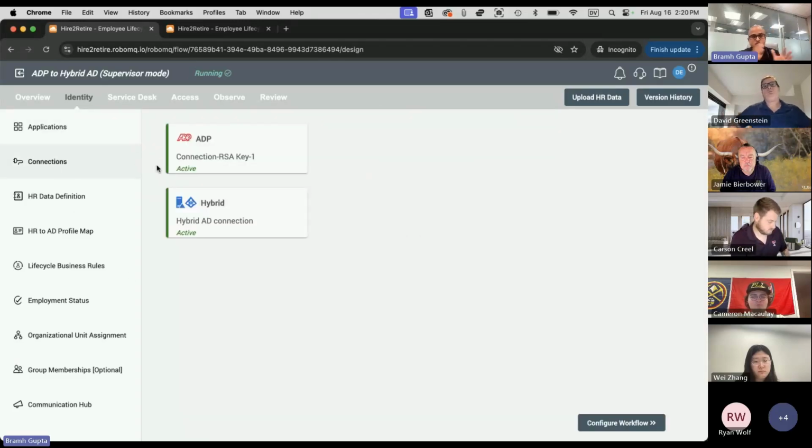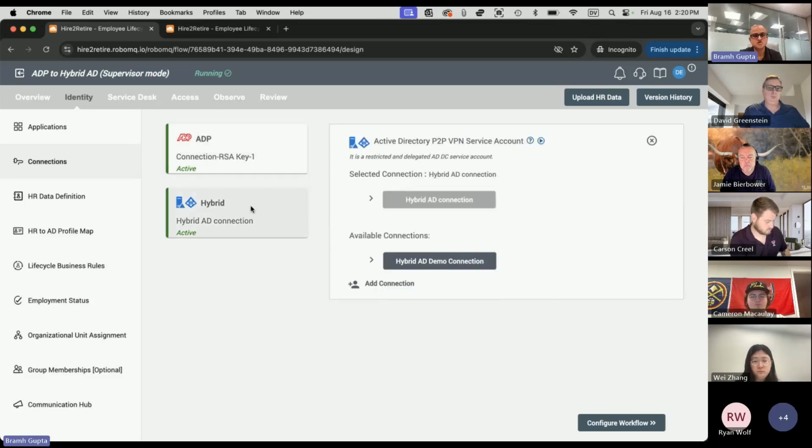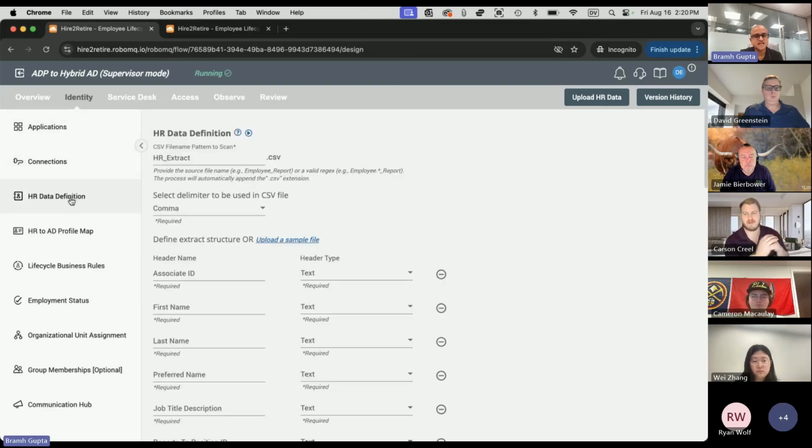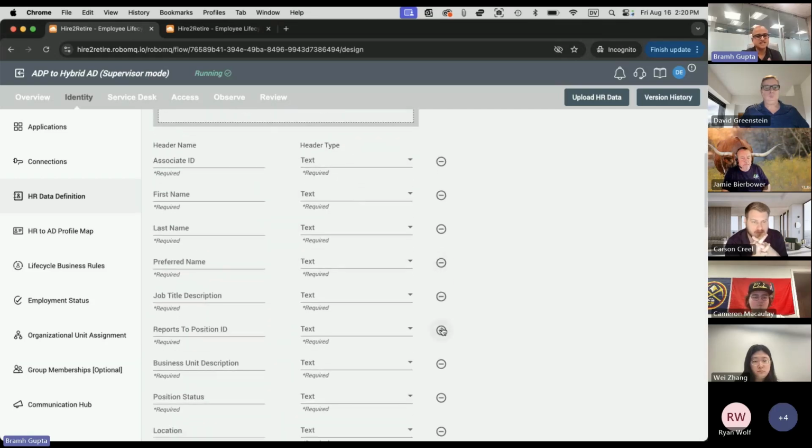Then once you have set up what your environment looks like, you connect to the systems, which is the HR systems based on whatever mechanism you chose and your AD system. And then once the connections are in place, we get to the next step of getting the data from the HR system. I've chosen a workflow which is based on extract. So you can simply upload the extract, it will recognize the fields, and we get these set of fields. You're not limited to what you get, but these are the recommended or representative ones.